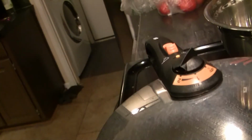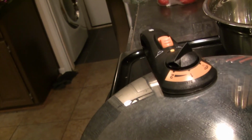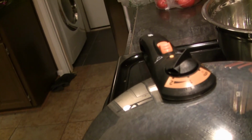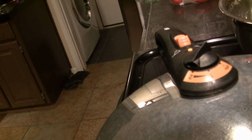But this is just an amazing thing as far as pressure cookers go for me, because I've always used the old-fashioned pressure cookers that have the little weight that just spins on the top, which is really loud and annoying and messy. But these pressure cookers from Fagor are so quiet, and you can turn your temperature all the way down to low for the entire duration of the cooking period, and it doesn't heat up your kitchen.